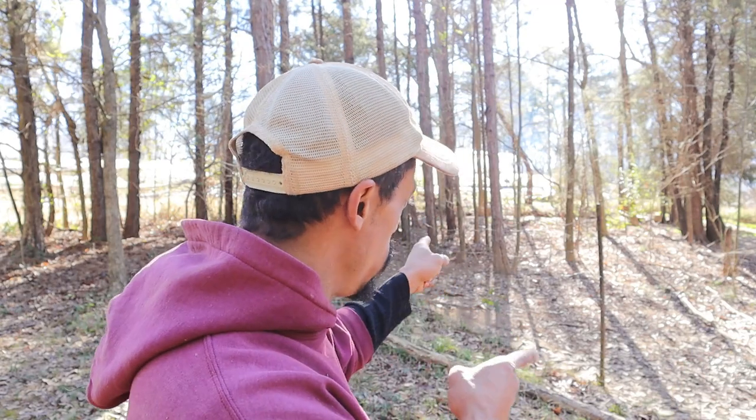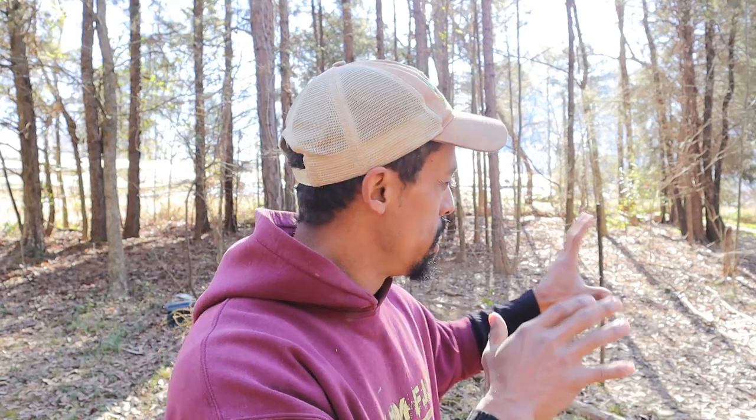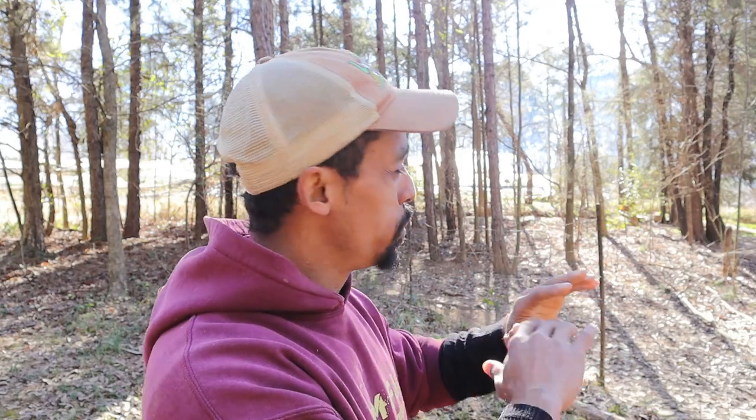And another challenge that we deal with is that a majority of the property is wooded. That makes it more difficult to move animals around and set up different infrastructure in areas. So that's one of the challenges that I'm working with today, trying to flip it around and make it a positive. This area right here behind me is where we had our guardian dogs outside.